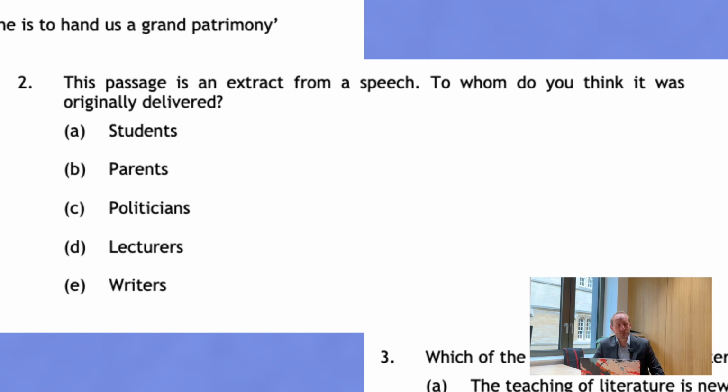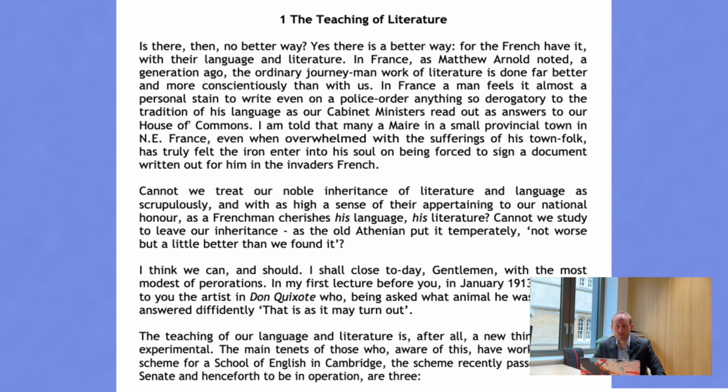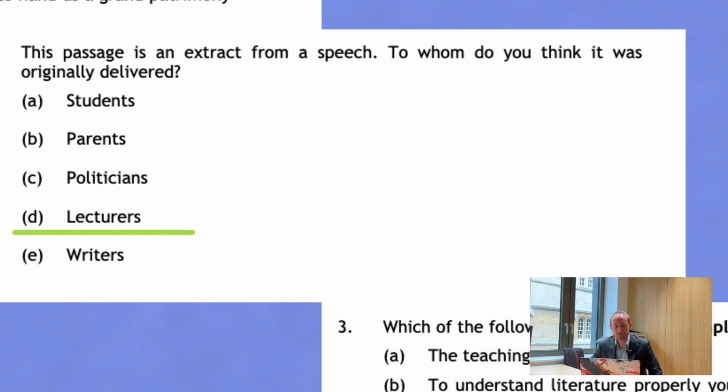Well, I was certainly weighing up whether or not it could be politicians or lecturers. The reason I thought it might be politicians is because it does make reference to cabinet ministers, to the House of Commons, it even references the Senate. But it became clear, having learnt that I got the question wrong, that it was actually referring to lecturers, because although it mentions politicians, it mentions them as if they are not present, rather than that they are present. And when it talks about a Senate, it means a Senate House, which is a governing institution in a university. So, you need to be pretty keen-eyed for detail, because the differences can sometimes be quite subtle. Anyway, the correct answer was lecturers.